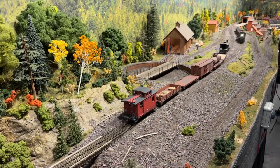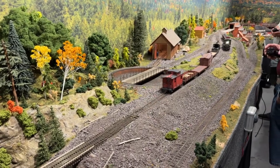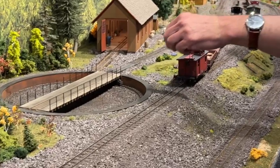I'm waiting back on the passing siding. I was overtaken by that train, and I'm going to wait for this other returning train to pass me before I can come into Torch Lake here.